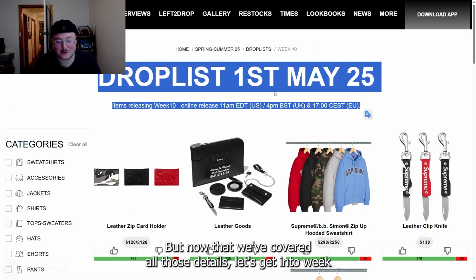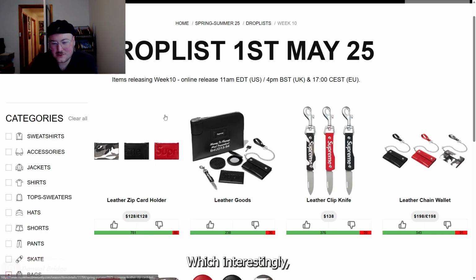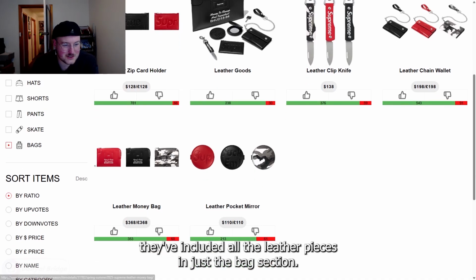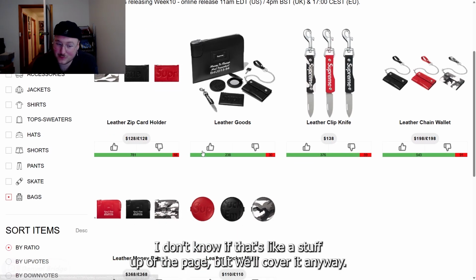But now that we've covered all those details, let's get into week 10 and start covering the bags that released in that week. Which, interestingly, they've included all the leather pieces in just the bags section. I don't know if that's like a stuff up of the page, but we'll cover it anyway.